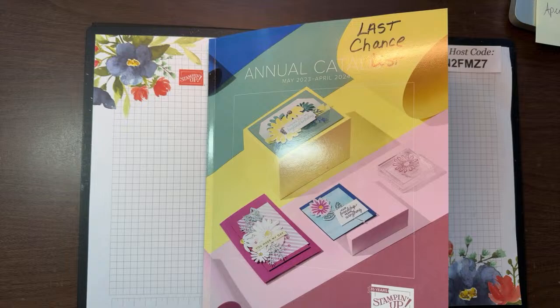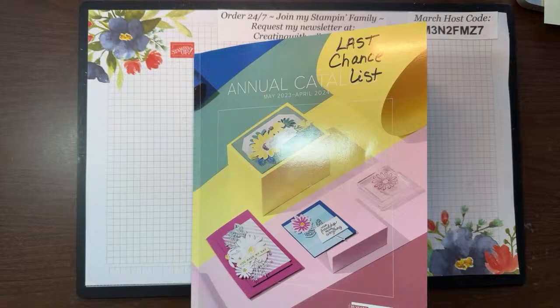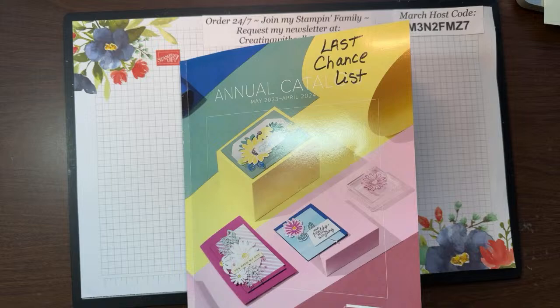And I have to say, you will love the new catalog. I've only seen it online, and it's so hard for me to see something online. We had our on-stage Stampin' Up! event in Houston this past week, but I did not go. And of course, I suffered a terrible case of FOMO, fear of missing out, and I did miss out.